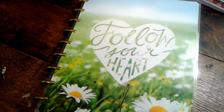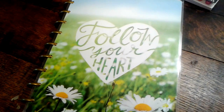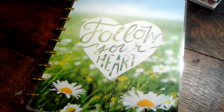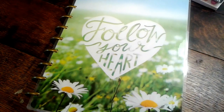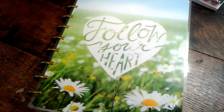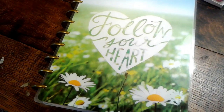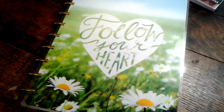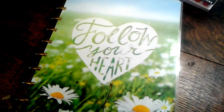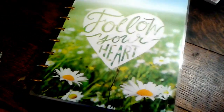So, I'm going to do a little flip through. Some people have asked me how I'm using my monthly view versus my weekly view for planning. I will say at this point, I'm pretty comfortable with my system. I believe I have that elusive planner piece. We'll see how things progress, but it's been a couple months and I'm doing good.